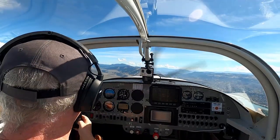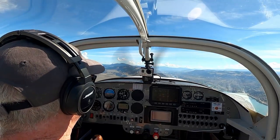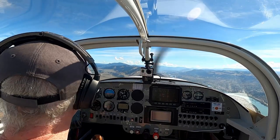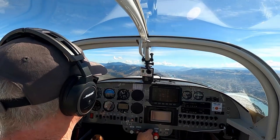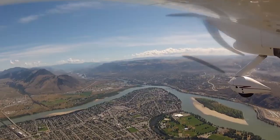Liberty to Delta. Are you staying in the South Thompson Valley or heading up Skidan Flats? I'm actually going southeastbound towards Vernon. Liberty to Delta, roger. What altitude do you plan? 7,500 feet. Roger.